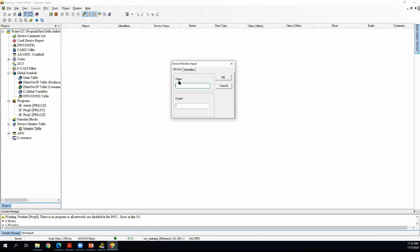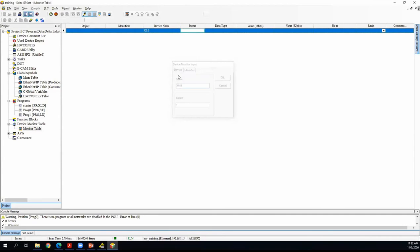When you double click, it shows which address you would like to check. Okay, so we say that it is X0.0, right? So see, it is on right now. When I move the sensor out, then no signal. Now there is signal. So here we can see the physical input to PLC.